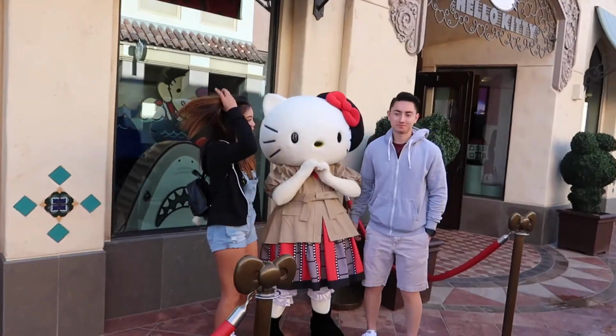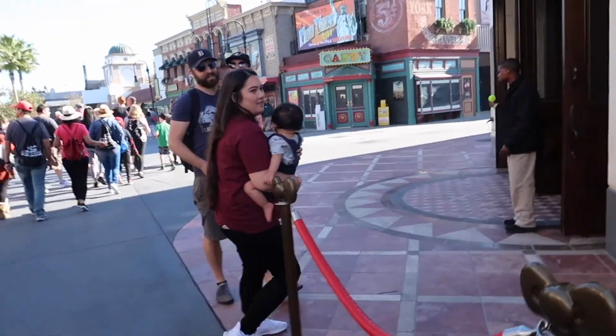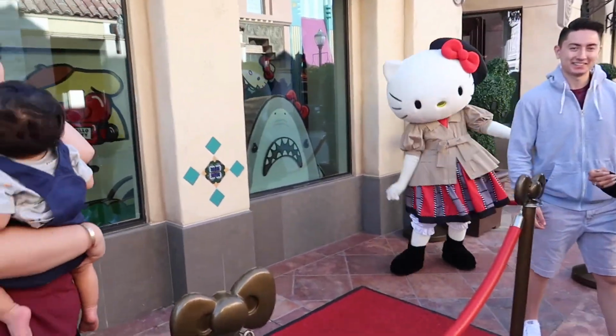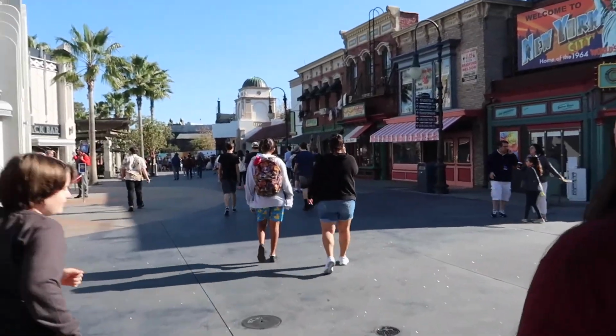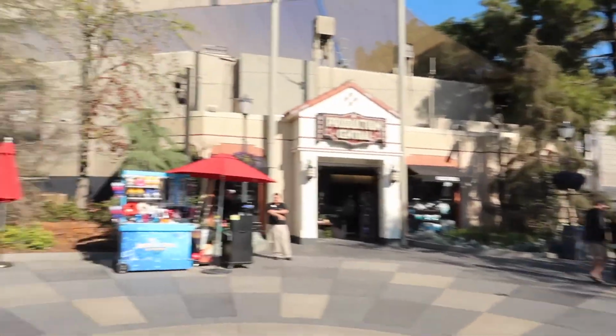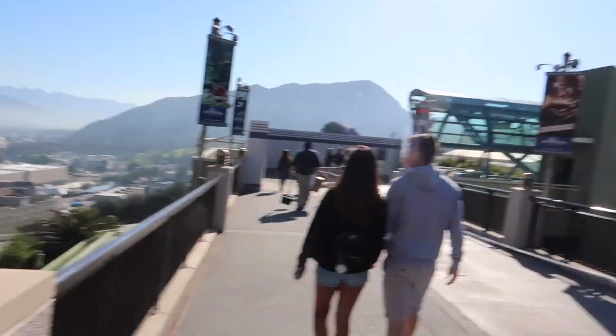We just got to Universal and we're now about to take a picture with Hello Kitty. Visiting that after. So we're about to do the studio tour. Elevator. And we'll let you guys see how that goes.